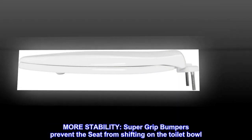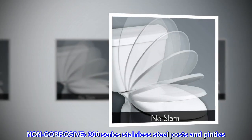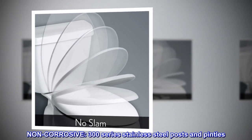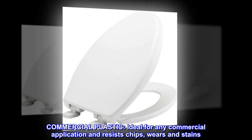More stability. Super grip bumpers prevent the seat from shifting on the toilet bowl. Non-corrosive, 300 series stainless steel posts and pintles. Commercial plastic. Ideal for any commercial application and resists chips, wears and stains.